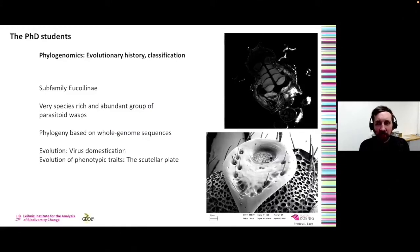And the third one is basically about evolution. Now, I mentioned evolution earlier, and of course, all these things are tightly linked. And this is again on a group of figitids, so from Jonathan's work, a subfamily called Eucoilini. So that's a very species-rich, abundant group of parasitoid wasps. And we're building a new phylogeny based on whole genome sequences there. And we're doing this for reclassification, but also for tracing evolution of some very interesting traits. And I've mentioned just two here that are important in this group.